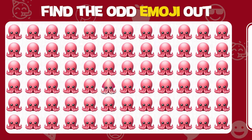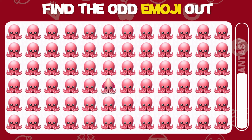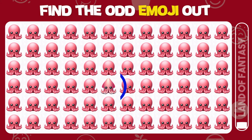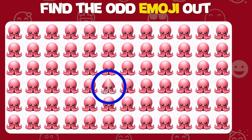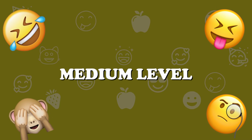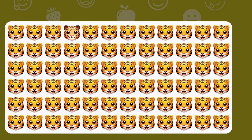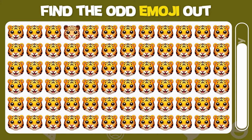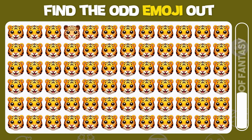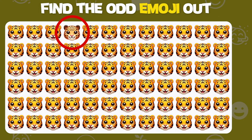Find the odd one out. Incredible! You found the different one! Find the odd emoji out. There it is!